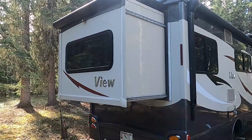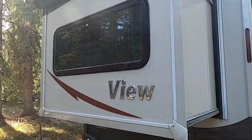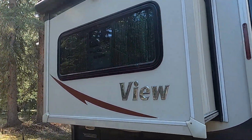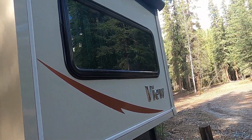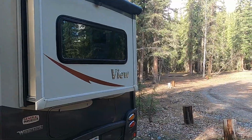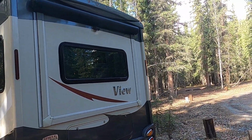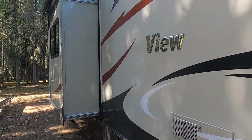Okay, normally this is Steve's job on the outside, but today I thought I would do it. He knocks once to let me know he's ready. He watches the slide go in. He's watching the little slide topper on top, as well as the rubber flanges on each side, making sure everything goes in evenly and correctly. While I'm on the inside making sure the mattress and everything is properly seated to go in that back slide.